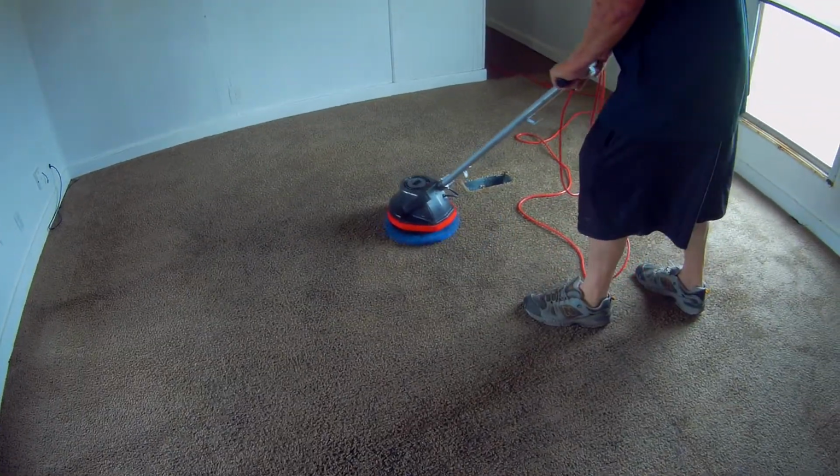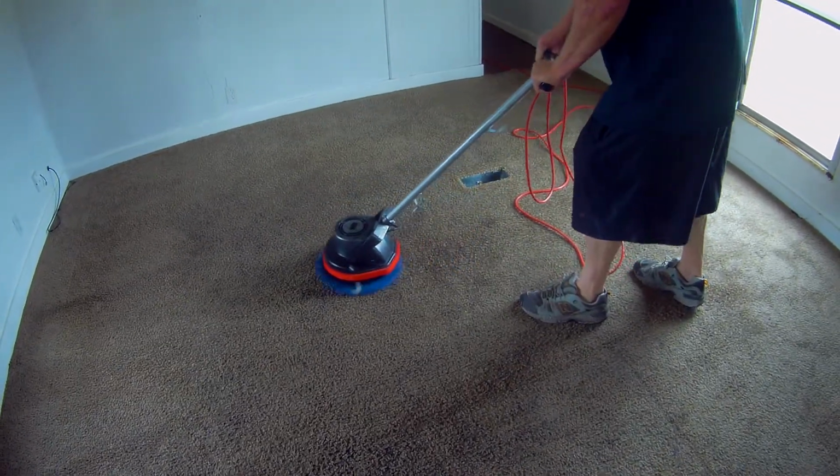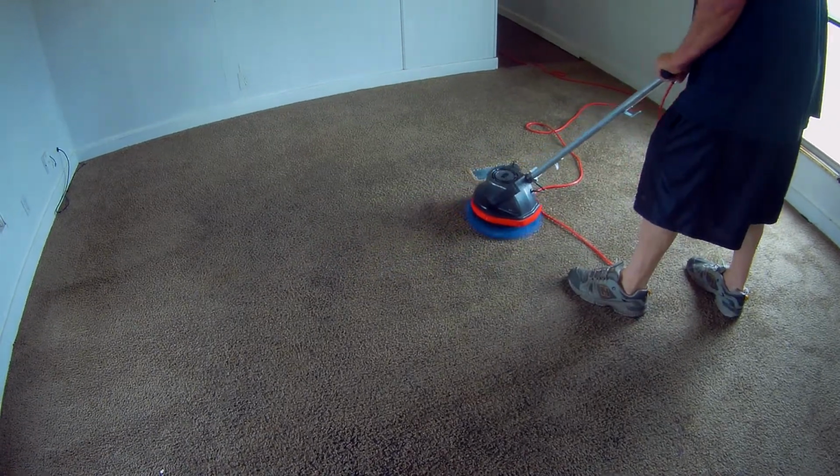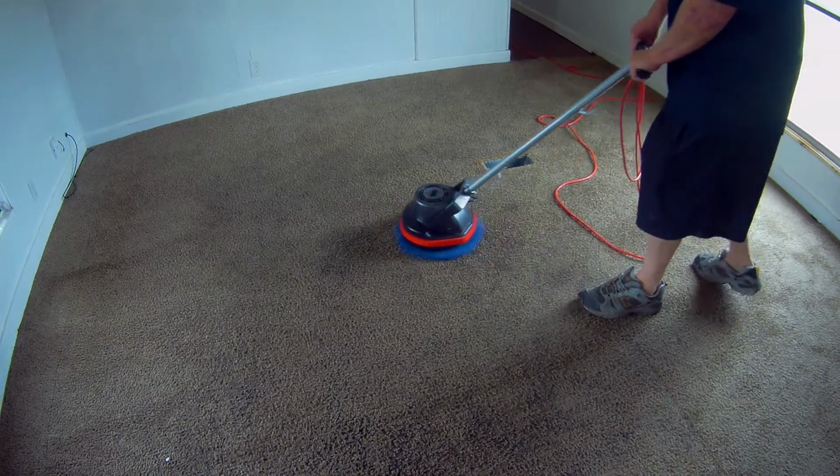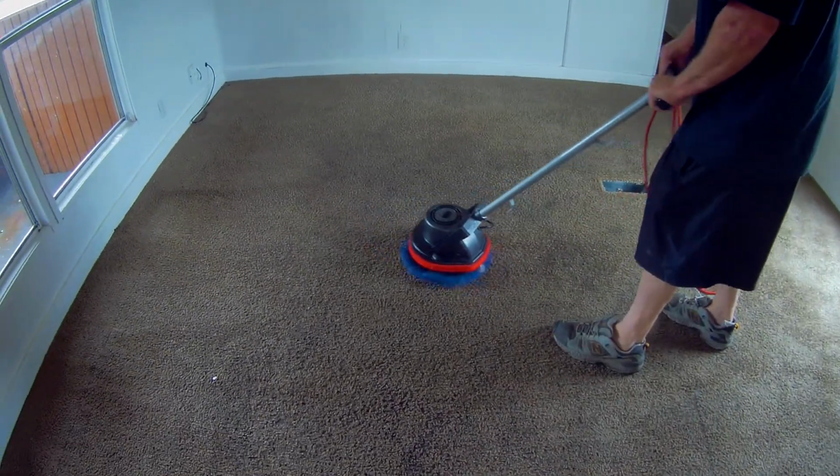Get that right in there, yeah. Closer to you. Right there, yeah. And you never know, it might dig some stuff out. The scrub strips on these things are pretty impressive.